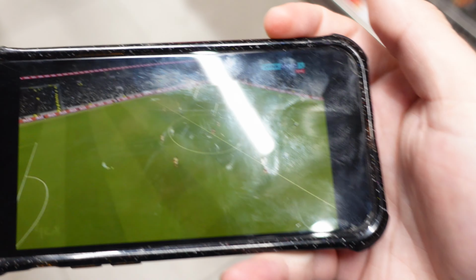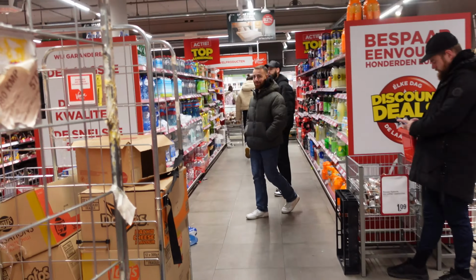The game kicks off in 3 minutes. We're over by the museum we're going to. We thought this pub had the game on, but they've turned the TV off. So now, I've got no idea what to do. This is now how I'm watching the game on my phone in a supermarket.